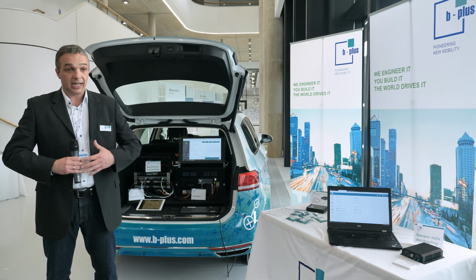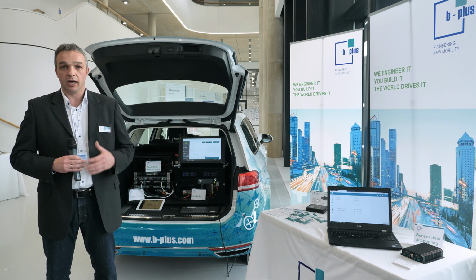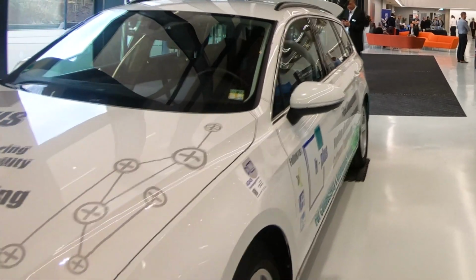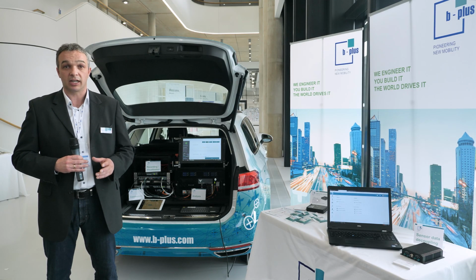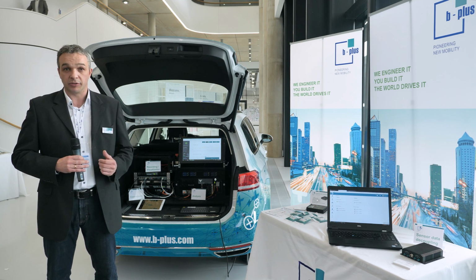First step is, of course, test drive preparation. Preparation means we are in the role of a fleet manager. We have to define which car is in which fleet, what the components in a car are, and what the intention of the test drive with our cars, our fleets is. That's what the fleet manager does in his office, of course.